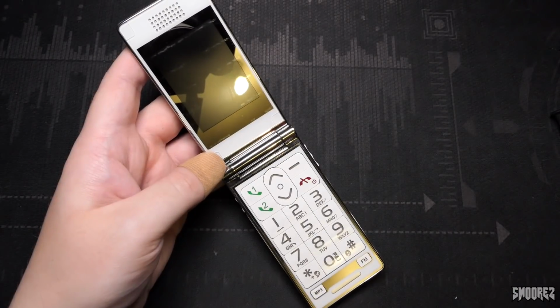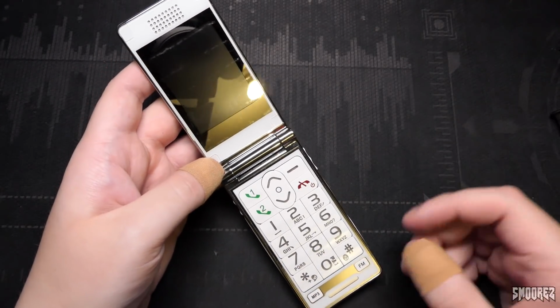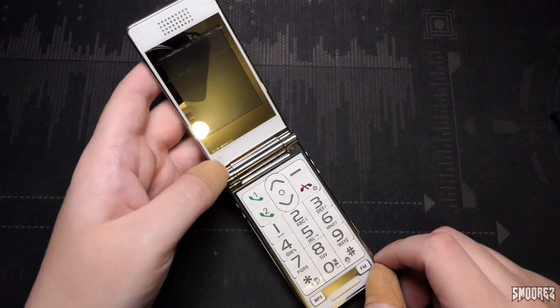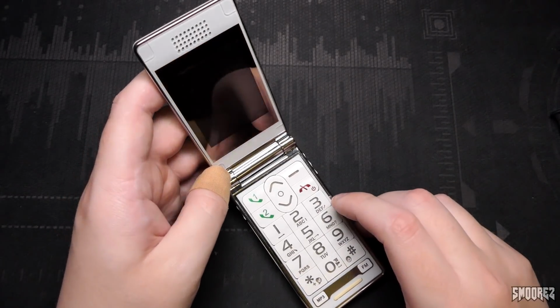This kind of reminds me of a Toshiba or a Sharp flip phone from Japan, one of those really, really big ones, which I think I have one laying around somewhere, but I don't know where it is. I should show you all Japanese phones in one video. Let me know if you want to see that one day. I don't know when though.